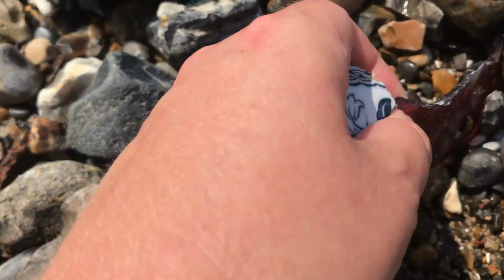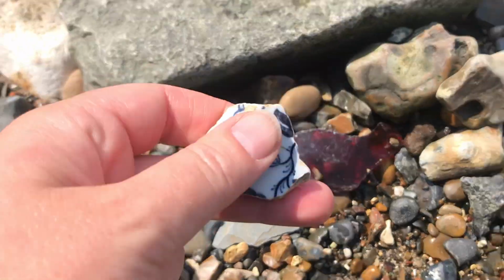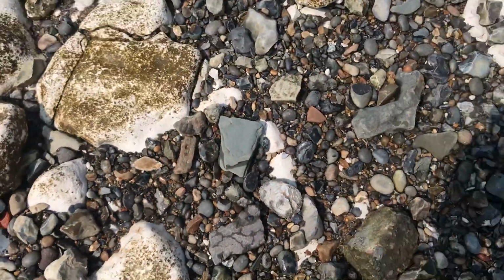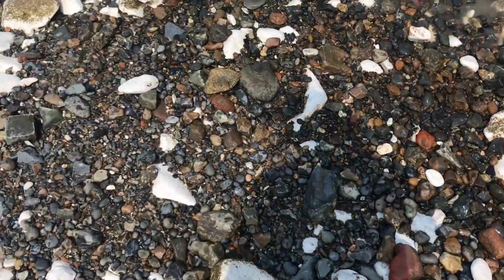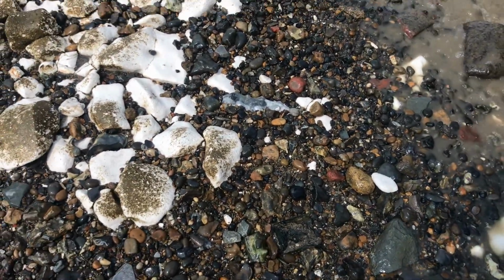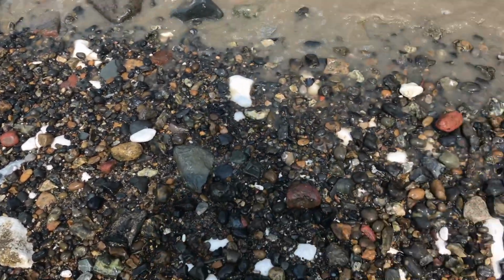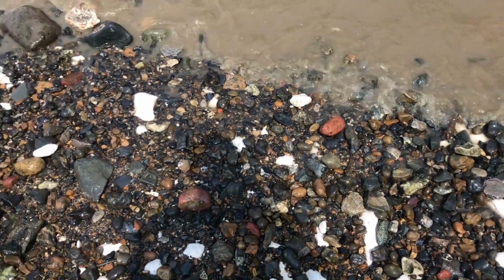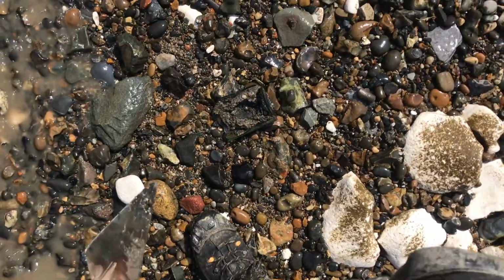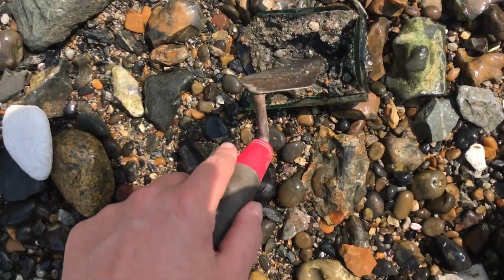Lovely. Good piece of red glass there, and there's a partial bottle over here that I won't take, but let's go and have a look at it. If I can find it, as ever. The tide just whooshed right in, and it might have taken it out. Right, I'm going to go and find it. All right, there it is, hidden. There you go.